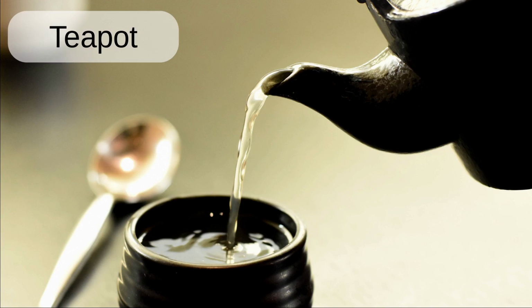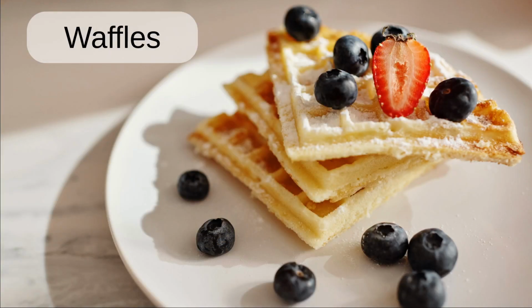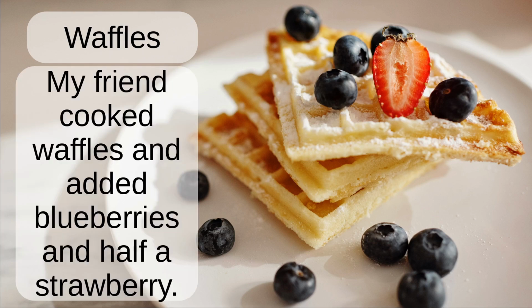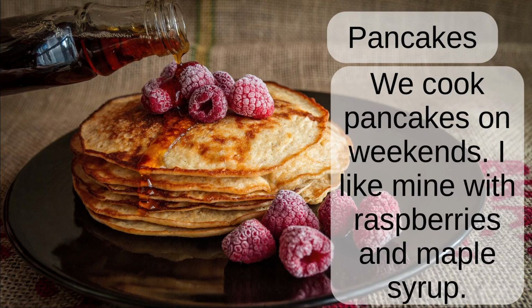Teapot. A teapot was used to mix the hot water and tea leaves before it's poured into a cup. Waffles. My friend cooked waffles and added blueberries and half a strawberry. Pancakes. We cook pancakes on weekends. I like mine with raspberries and maple syrup.